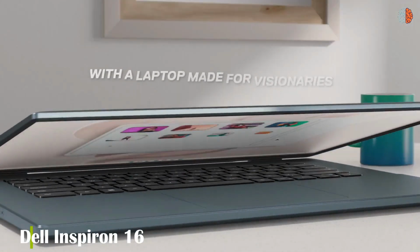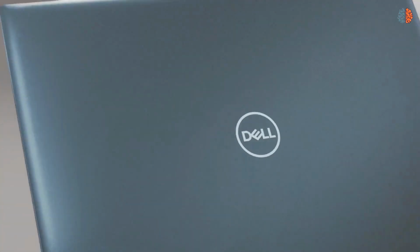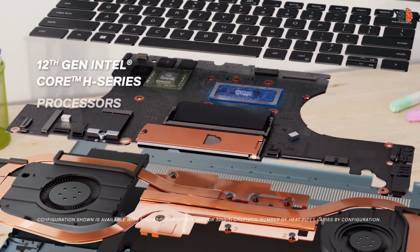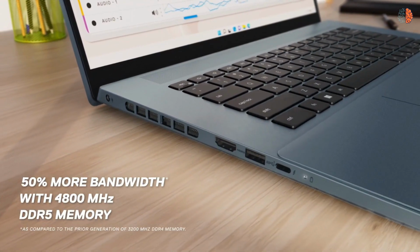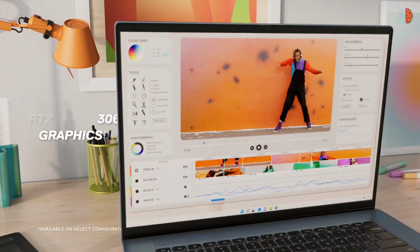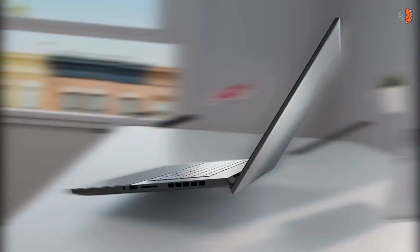Next level and number 3 today, Dell Inspiron Plus 16, the best mid-range laptop. The Dell Inspiron 16 packs a lot of power for the price, thanks to the Intel Core i7 CPU and the NVIDIA GeForce RTX 4060 graphics. This laptop can handle both day-to-day activity and some gaming. The display is ideal for office work. The battery lasted over 11 hours on a single charge.